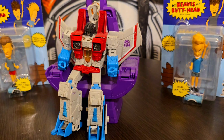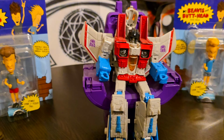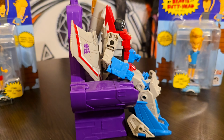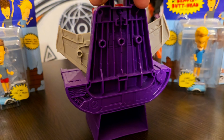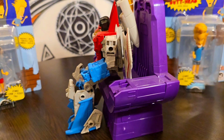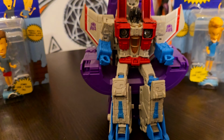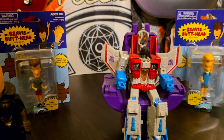But this is a cool figure, man. He just sits up on his throne. Awesome. I love this piece. Let's give it a quick spin around so you can kind of see it from the angle. You can fold him, of course, into his jet form as traditional Starscream. Or, like me, you can just have him chilling in his throne looking all badass.